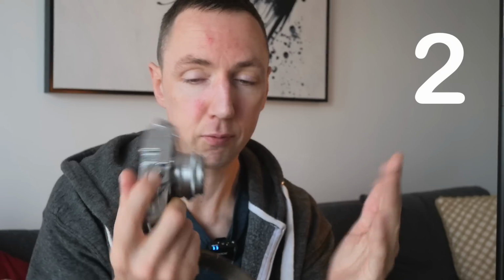Problem number 2, getting the correct exposure when taking your photograph. That seems to be something that people really struggle with. When I meter with my cameras, obviously old cameras like this don't have meters, but if I was using, say, the little clip-on meter that goes on the top, or let's say it was an M6 and it's got a built-in meter, I'll fill the viewfinder with the skin of the person.